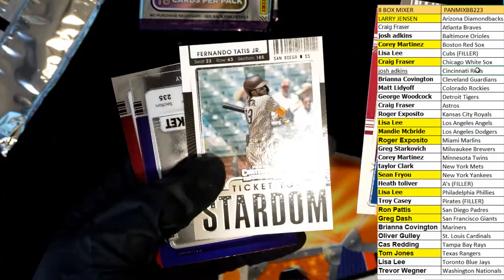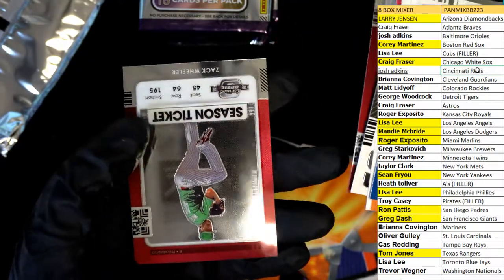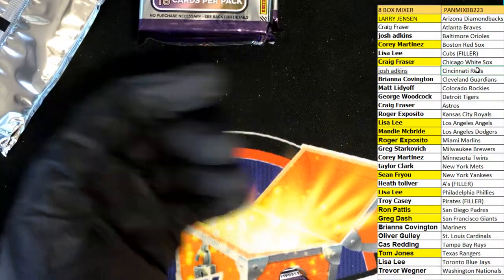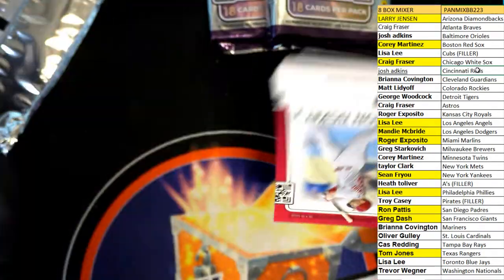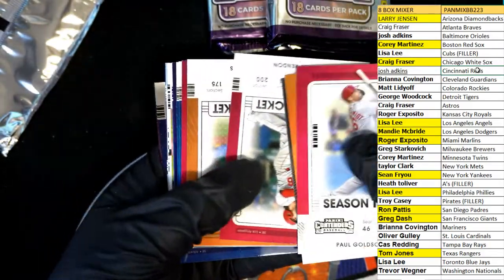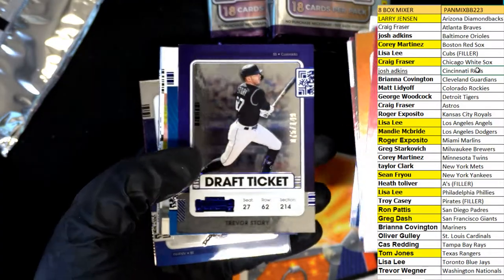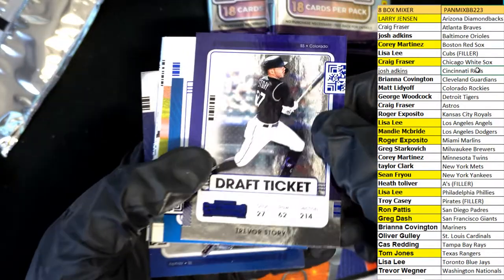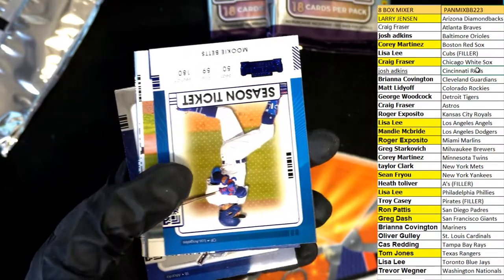Nice rookie there of Joe Adele, another Tatis. Three packs left in our 8-box break. And after three packs are over with, we're going to do a random for the gift cards. Good luck winning some gift card.